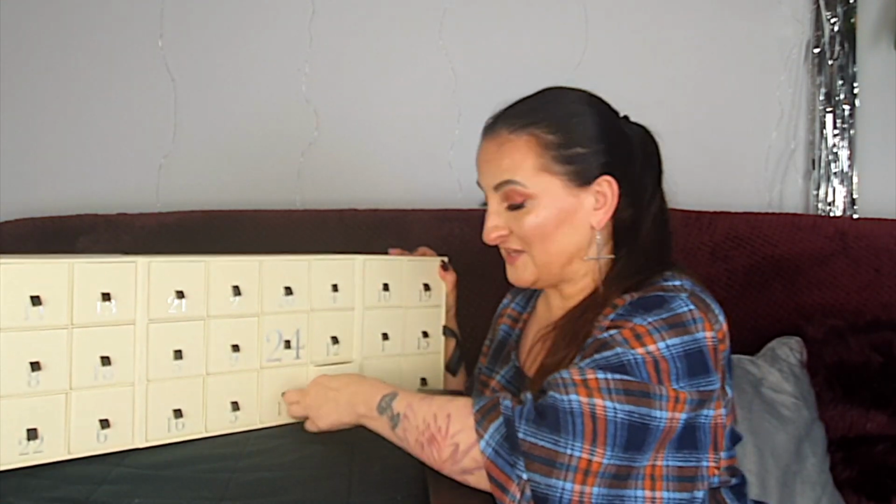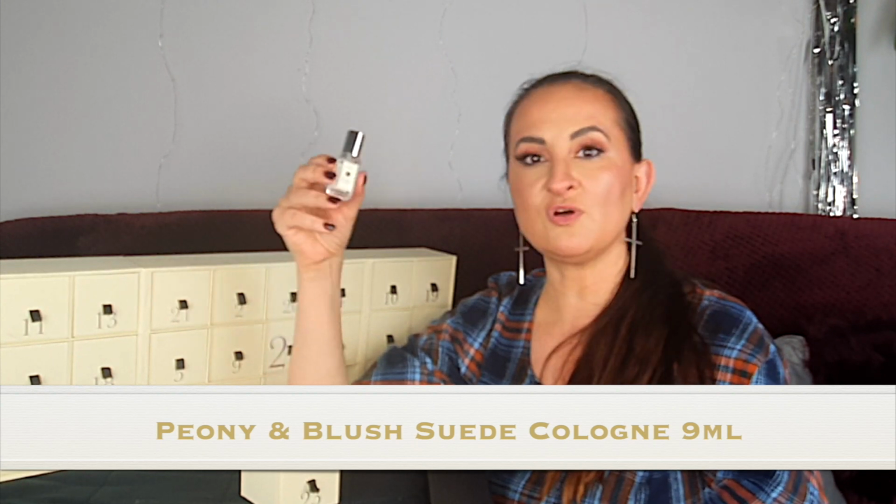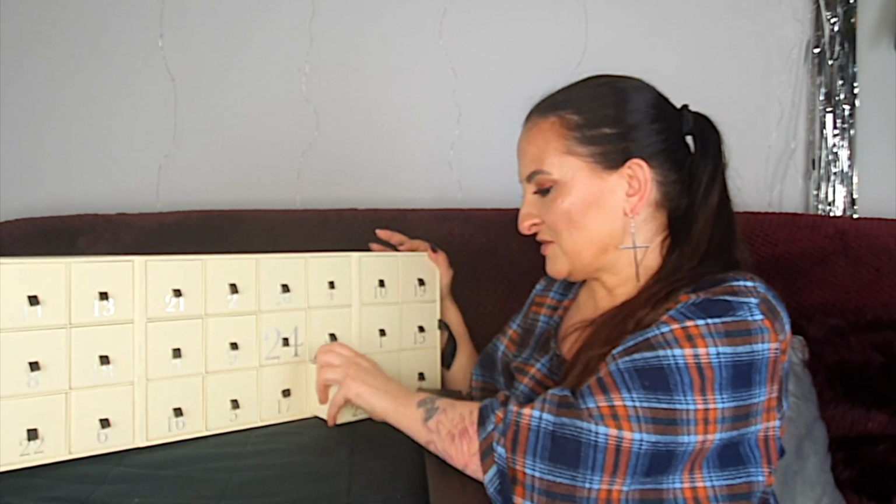Number 23. So this is the last but one. So here we have a Peony and Blush Suede Cologne, and as it was mentioned before, I can actually try and layer this with the Pomegranate Noir fragrance. So I'm going to try it for sure, because the scent itself, the Peony and Blush Suede, is a little bit too springy for me around that time, but let's just try some layering. Let's see how it will actually come out.